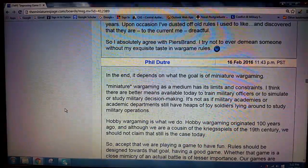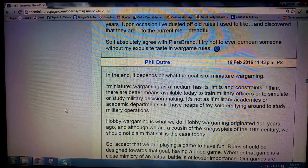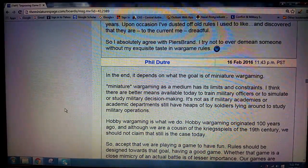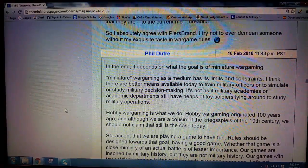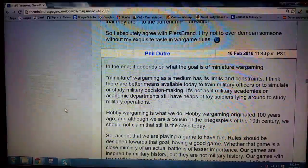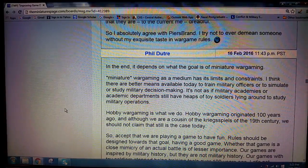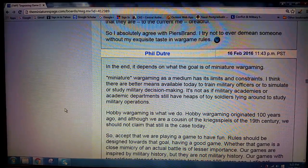In the end, it depends on what the goal of miniature wargaming is. Miniature wargaming as a medium has its limits and constraints. I think there are better means available today to train military officers, which is funny because Phil Duder immediately goes off on training of military officers, or simulating or studying military decision making.